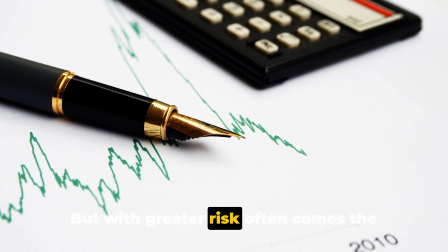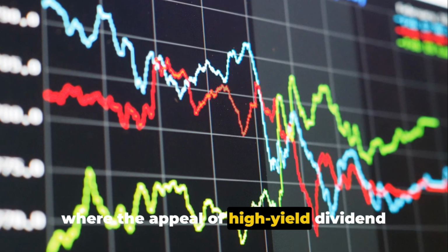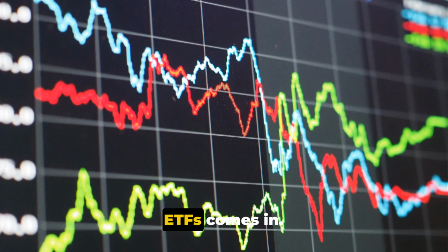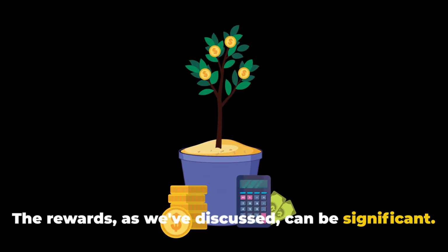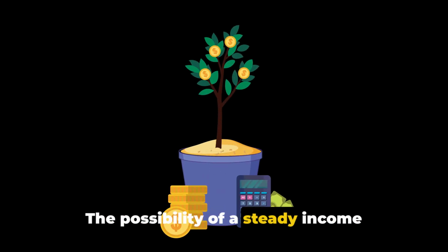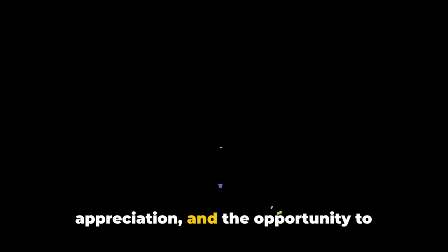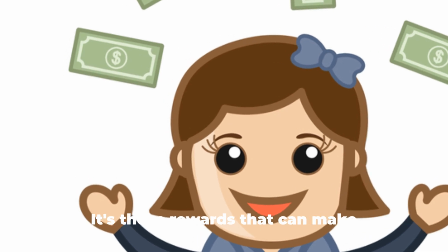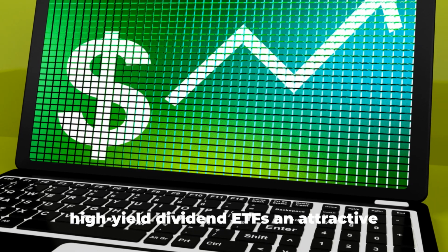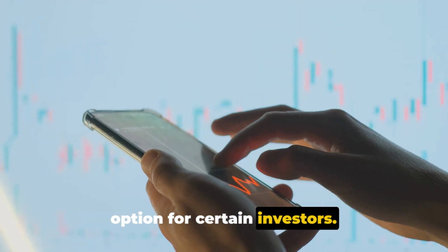But with greater risk often comes the potential for greater reward, and that's where the appeal of high-yield dividend ETFs comes in. The rewards, as we've discussed, can be significant. The possibility of a steady income stream, the potential for capital appreciation, and the opportunity to reinvest those dividends to compound your earnings. It's these rewards that can make high-yield dividend ETFs an attractive option for certain investors.